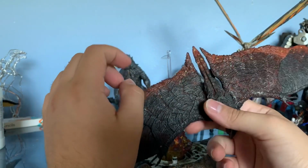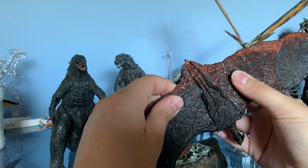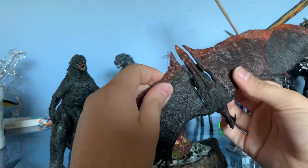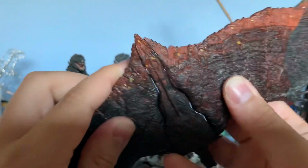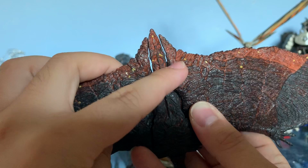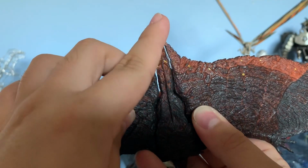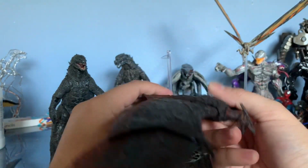And after looking at it, especially in the box, I was making sure to look at it. If you put it together, you see it makes a specific shape. It's cut because of articulation, but if you put it together, and you really gotta look at it, I don't even know if it's gonna pick it up very well, but if you look, especially right here because the light's hitting it, it almost makes this diamond shape like the SH MonsterArts one does, which I think the Rodan design does.